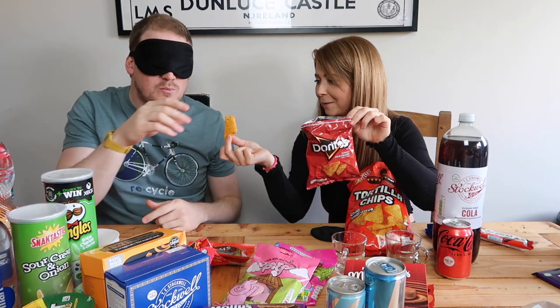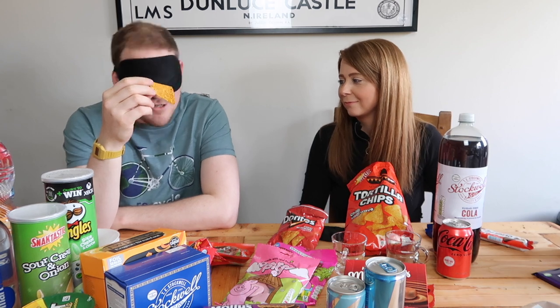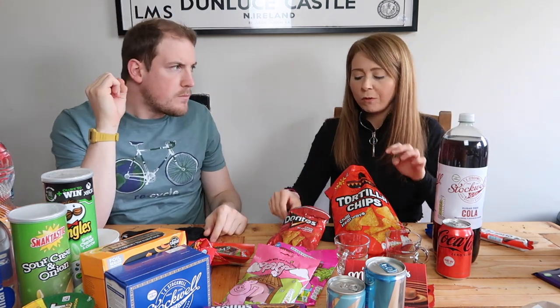I feel like I need to try these too. That's the Lidl one. Okay, second crisp. I think that's the Lidl one. That's got to be the Lidl one. Yeah, Doritos is the second one. 100%. Yes! Is that a big change? That is so easy. They're not horrible, but they're just like... The Doritos are way more flavoured. They're like a flavour explosion. No, these were like really cheap, so.